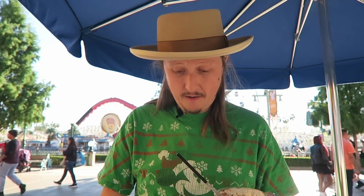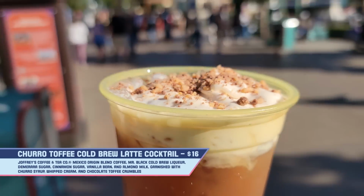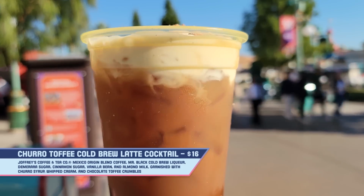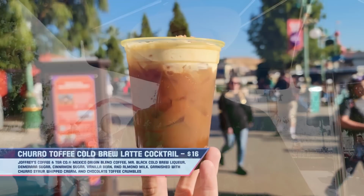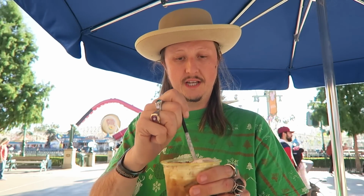All right, well, we have the same thing, but done up as a cocktail. This is the toffee cold brew latte cocktail, which is all the same stuff with coffee liqueur. So just adding a little coffee liqueur into this other one. I already liked the base drink, so let's see how the coffee liqueur sets it off.